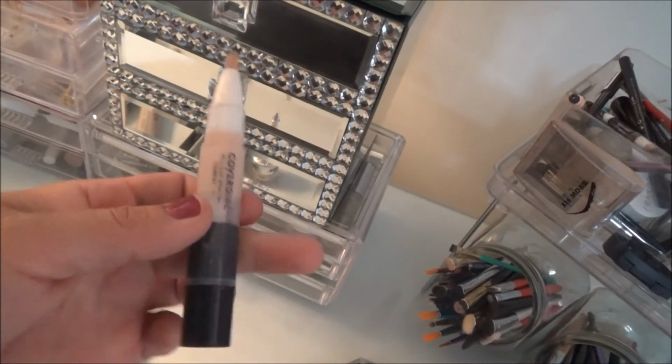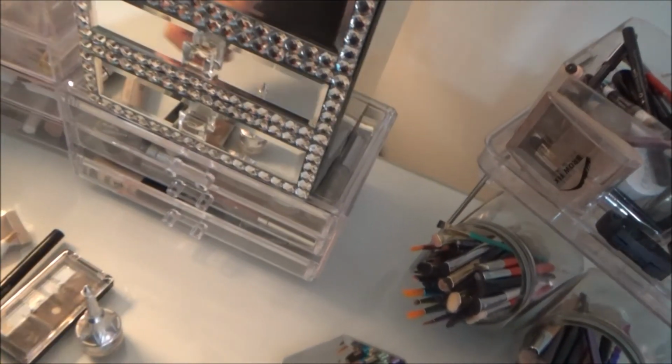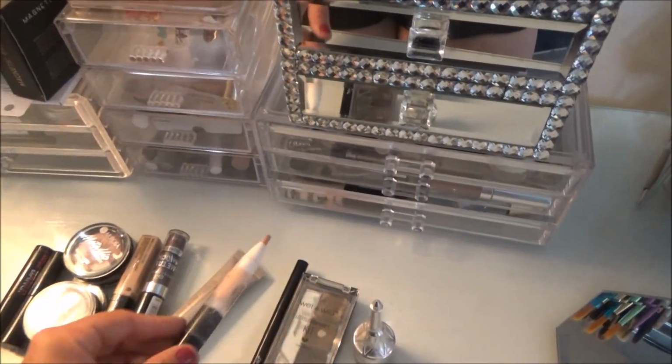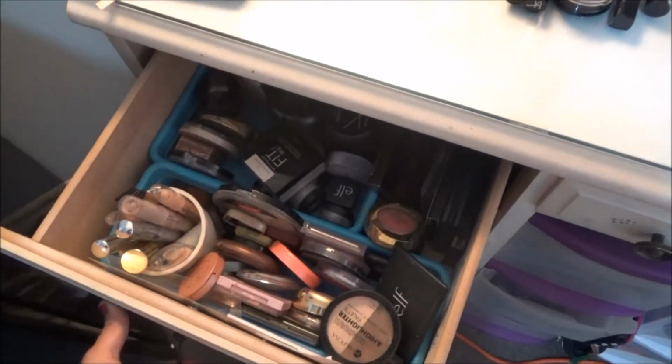And I'm also going to throw in this concealer. This is awesome. This is the CoverGirl Vitalist. I only like this for carving my brows out. As you can see, it's kind of dirty. I'll wipe it off, don't worry. And then we will use that for carving our brows out this week. Let's go into drawer number 2.